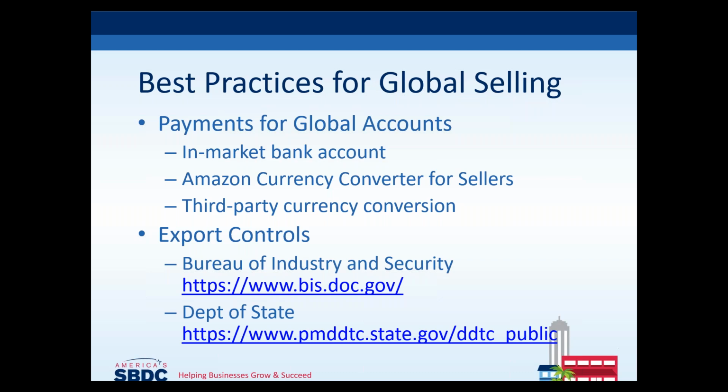If you prefer to maintain a higher level of control over your financial accounts, you'll want to open a bank account in the country where you want to sell. This is typically a more complex process as you may need to create a legal business entity within that country. So you'll need to consult your legal, tax, and banking advisors before you begin doing that.